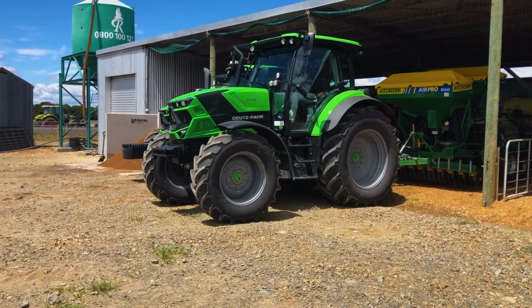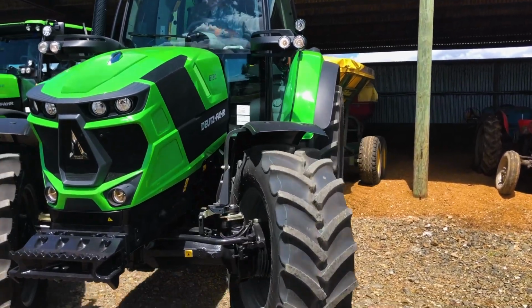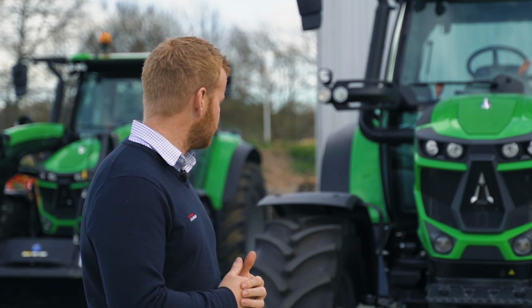Still got all those great features you expect on our Deutz-Fahr tractors. So we've got our 4-wheel braking, we've got stop and go, quick steer, 100% diff locks. All the features that you need for this sort of size tractor to really make them perform well.